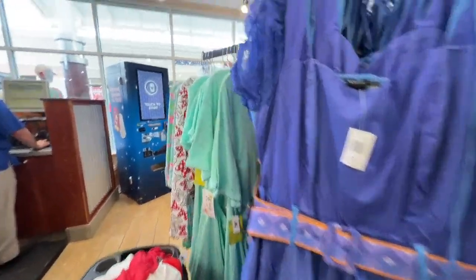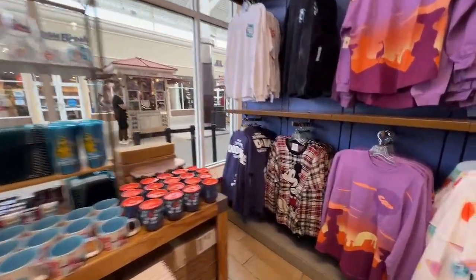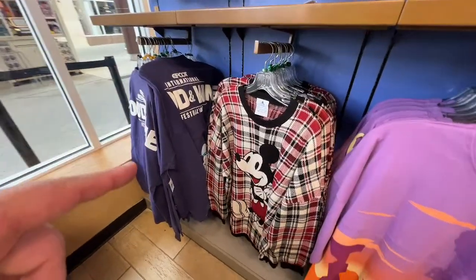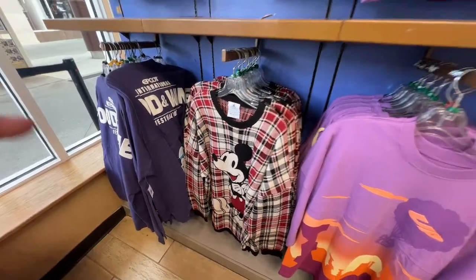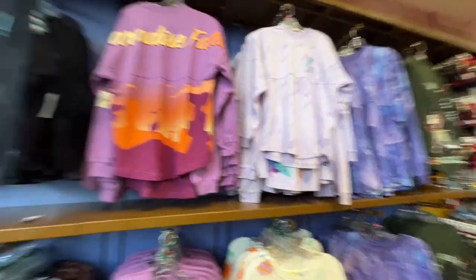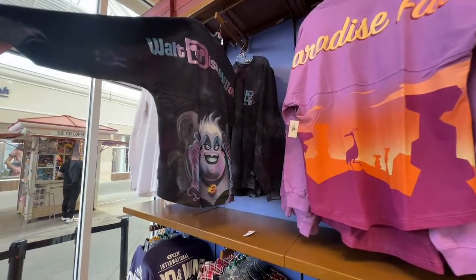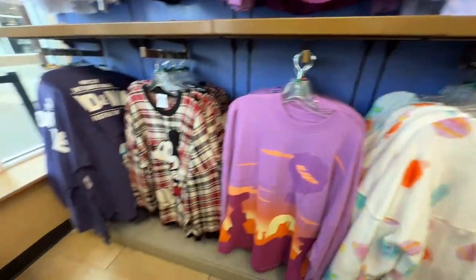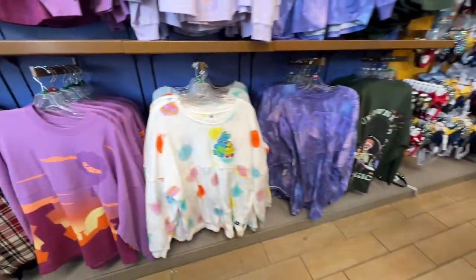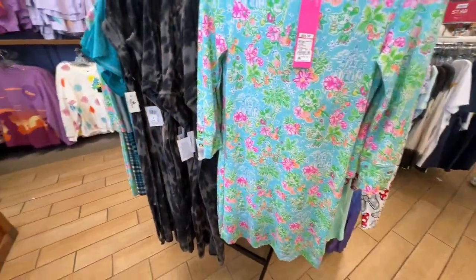Let's see. These are larges. These are larges. Any large Chinese New Year spirit jerseys? I can look. Unless they just put them out, I have to kind of glance at it. Right here on this wall, though, no. Size small's in the Ursula jersey. Ursula is size small. Mermaid. Food and Wine. Avatar. Hocus Pocus. I don't see any Chinese New Year jerseys.